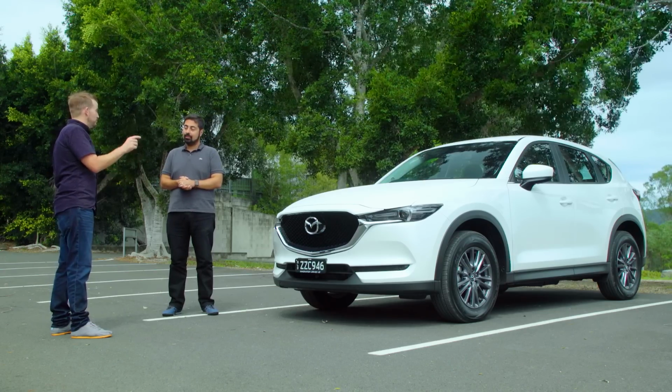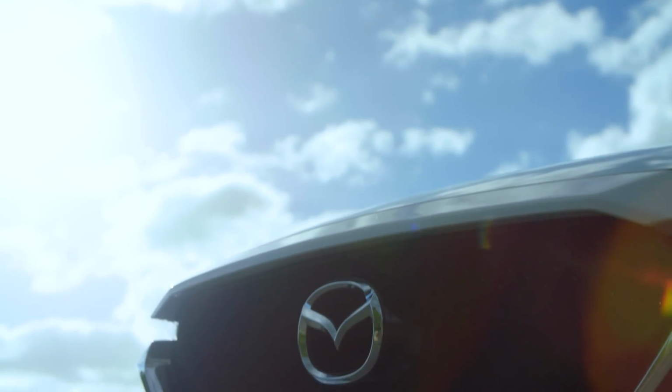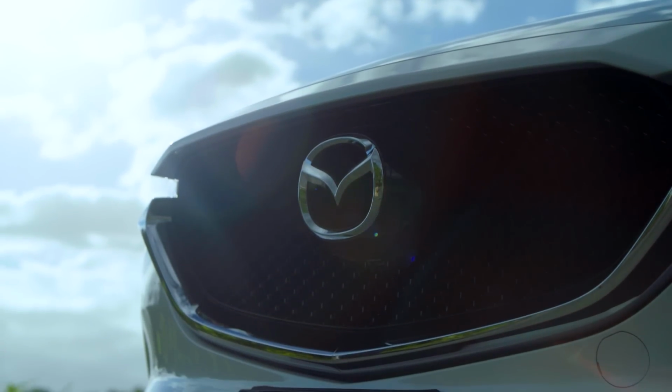This one's got the 2.5-litre engine, so you should be able to tell the difference between the 2-litre and this. 60% of CX-5 buyers will choose that engine. It's the most popular one. How about you drive, see if you can pick the differences. Let's do it.